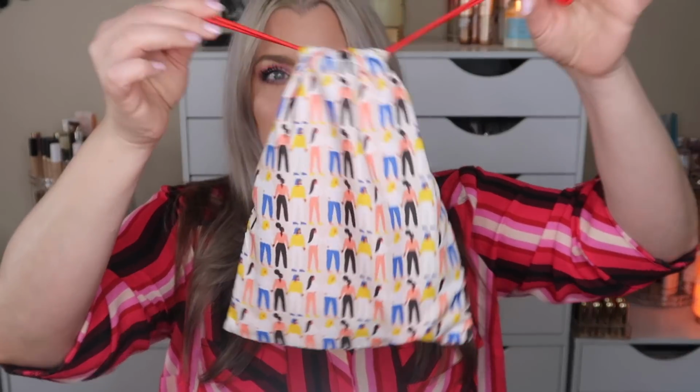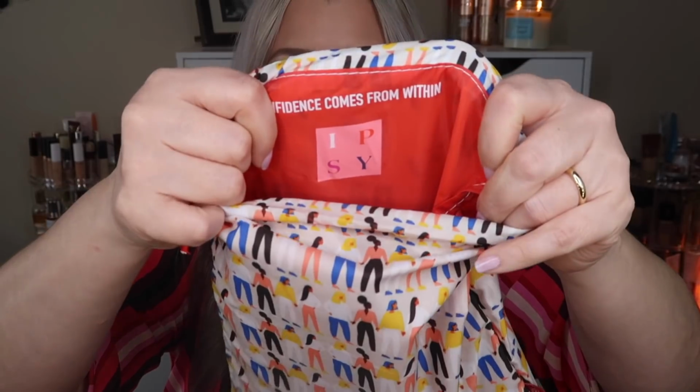So you are always going to get this drawstring kind of bag. It's pretty cute. And one thing I do really like about the bag is it's kind of lined. So it's going to be great if you do travel or whatnot to put products in here. I mean, it's going to leak. It's going to leak. But if it's like undergarments or something, how cute is that? I think it's cute. You know what?